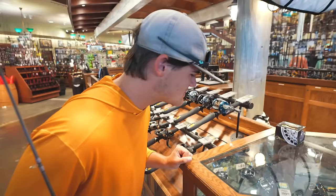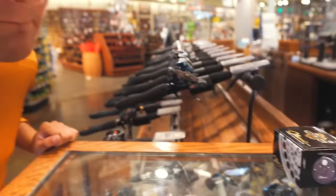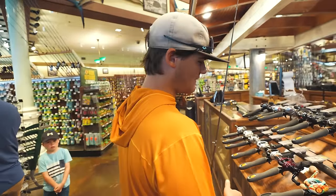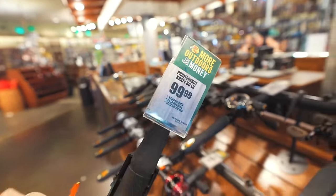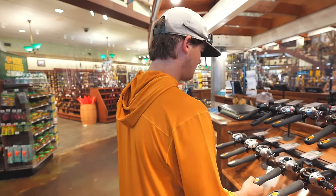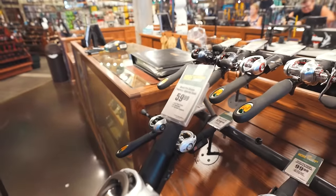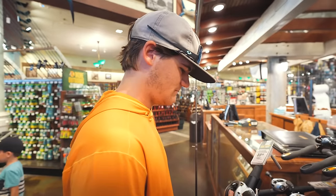What's in this glass case? Nothing in your price range, sir. $159, $199, $99. Ooh. The proficiency. Still got to beat 49. Oh, 59. That's not bad. Not going to beat 49.